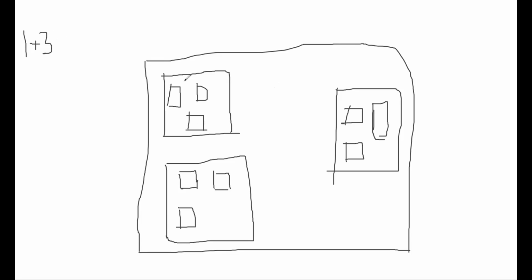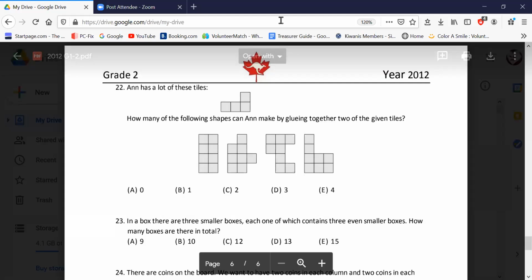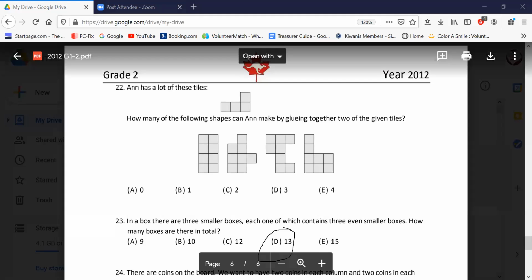Make sure you write that down somewhere. And then we have 3 even smaller boxes. We have 1, 2, 3, 4, 5, 6, 7, 8, 9 tiny boxes. So when you add that all together, that is going to equal 13. So the answer choice that we would go with is 13, because we counted from the big box, the small box, to the tiny box. And that is going to be our answer. Answer choice 13, right here, D. Here it is, D.